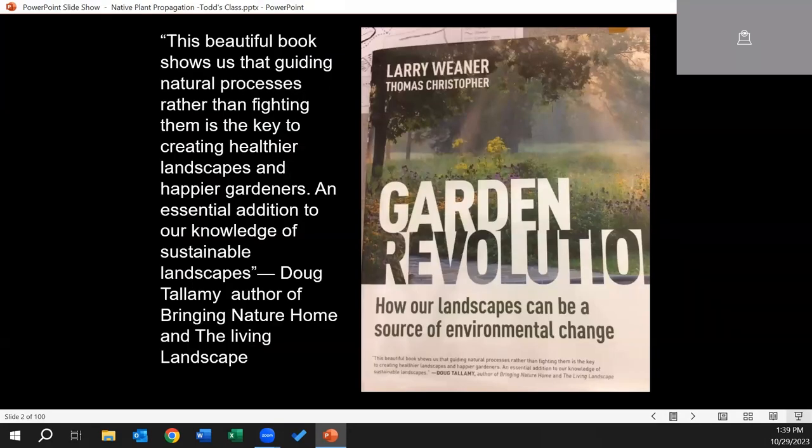But anyway, books are helpful. And I think everyone here is familiar with Doug Tallamy. Rick Darke was another person who worked with Doug Tallamy and put together a book with Doug Tallamy, and Larry Weaner and Tom Christopher put together this book. And I think this is another one, if you haven't seen it, that would be a good one to check out.